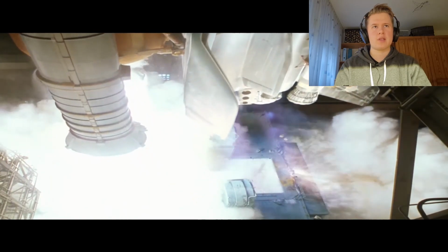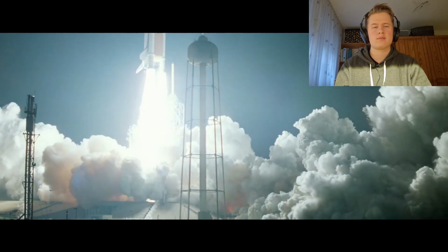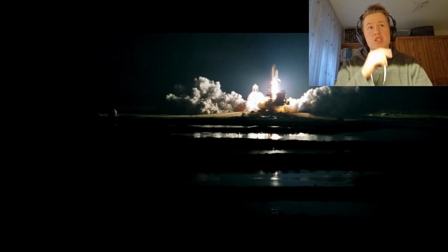Yeah, this is just straight up new footage from the real shuttle launch, slightly altered. This actually is a real shuttle launch.